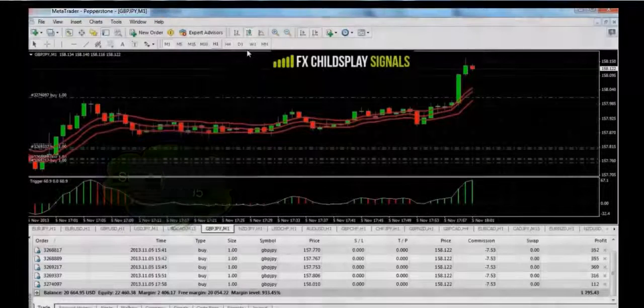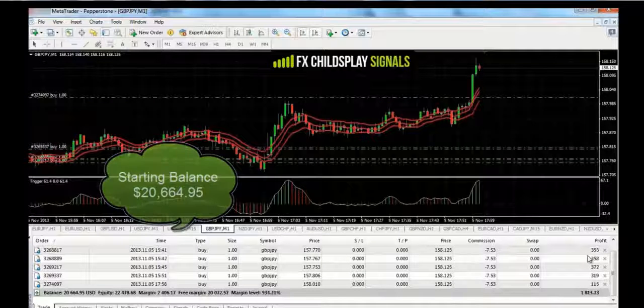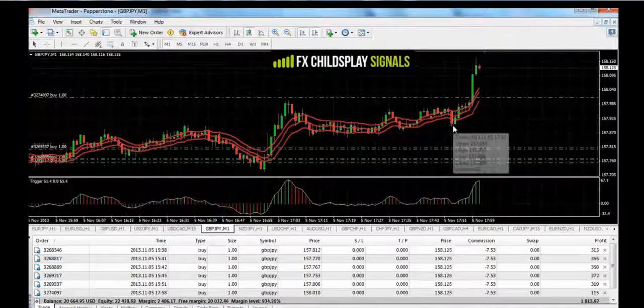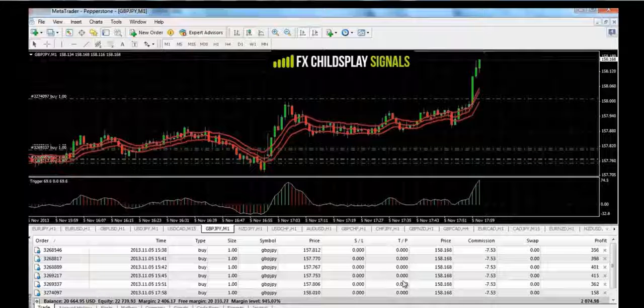Okay, so as you can see, the balance is $20,664, and the starting date of open trades is November 5th, 2013. And please note here, from this date onwards, Farhan initiated his aggressive mode strategy to this account.